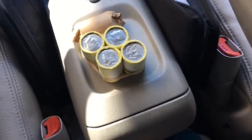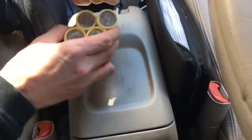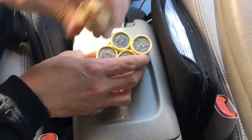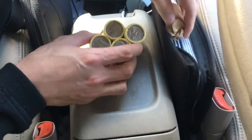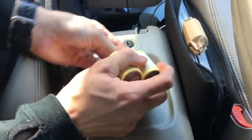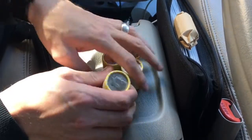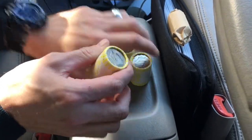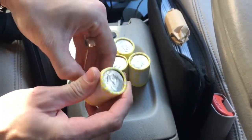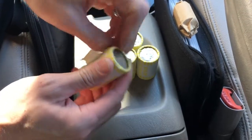Let's put the video nice and still on there, and let's open these up. I think I'll save that one for last and go with these bankrolled first. It's nice to be able to do it with two hands. And I don't have my knife on me, so. Here we go.